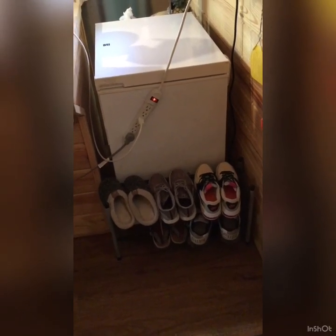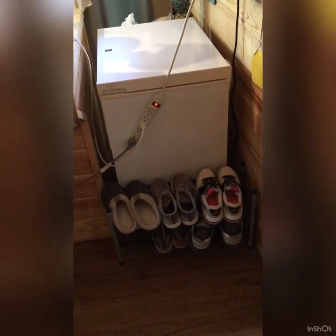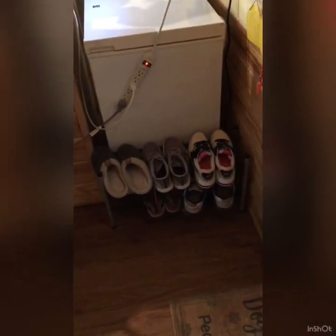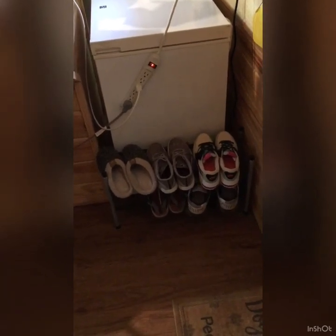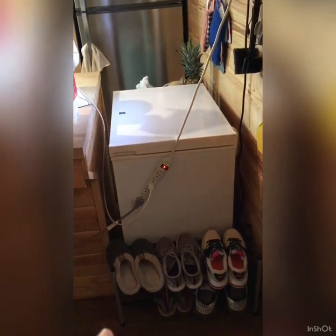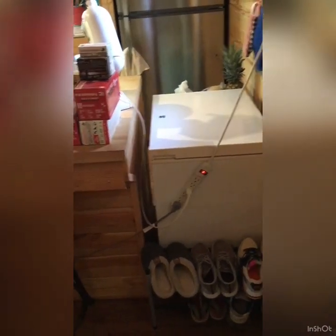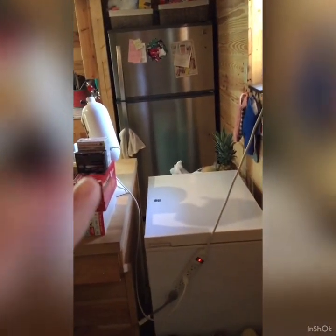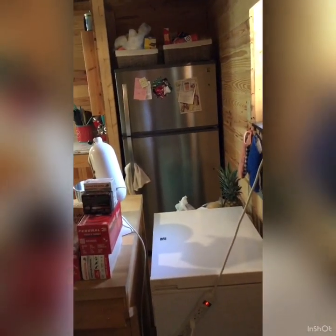So just a quick tour of my tiny house. Trust me, it won't take very long. When you first come in the door, I have this little shoe rack where I put most of my shoes when I get home from work. In this little corner here between the bar and the refrigerator, we have our little bitty freezer. Then we have our refrigerator in the kitchen.